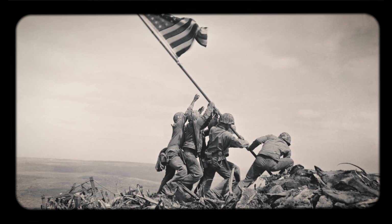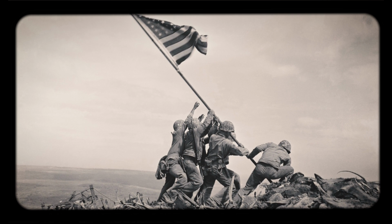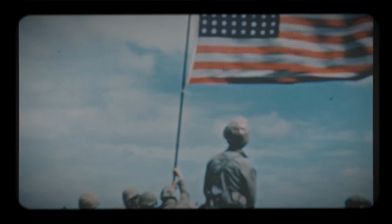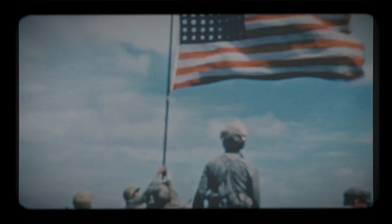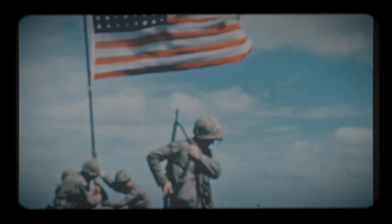The photograph of the raising of the American flag on top of Mount Suribachi at Iwo Jima is probably one of the most iconic ones of the Second World War. It was printed on almost every newspaper in the United States and became so popular that the men in the photograph were asked to support a war bond campaign.